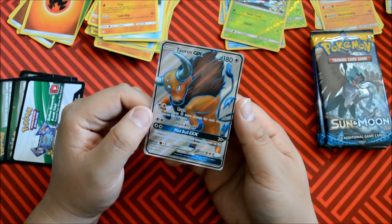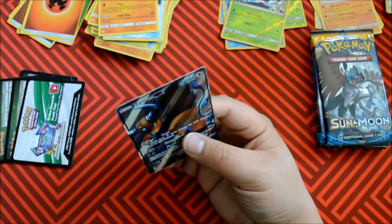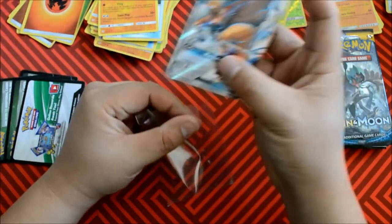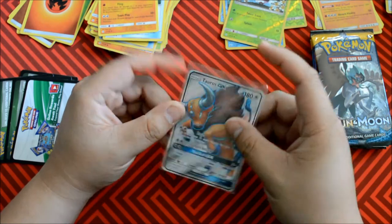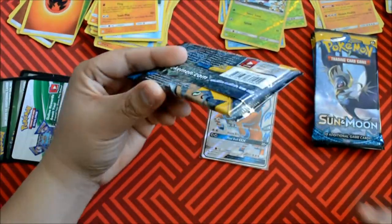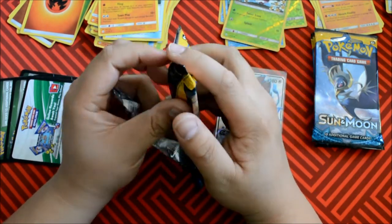I do. Okay, I lied. I do have this Tauros. See, I told you, I do have this Tauros. I see, you don't believe me. I said I didn't have it. I said I had it, and you said no, you didn't have it. Yeah, whatever. I was right. You're wrong. It's okay. He goes into a deck. He goes to my collection. I was right.